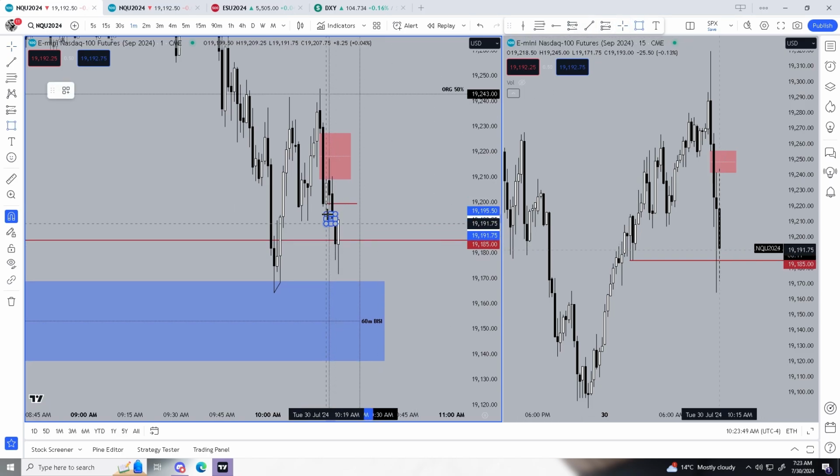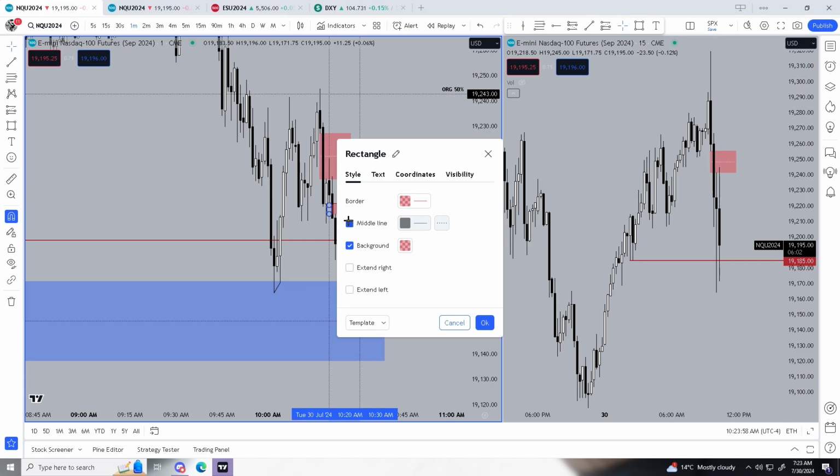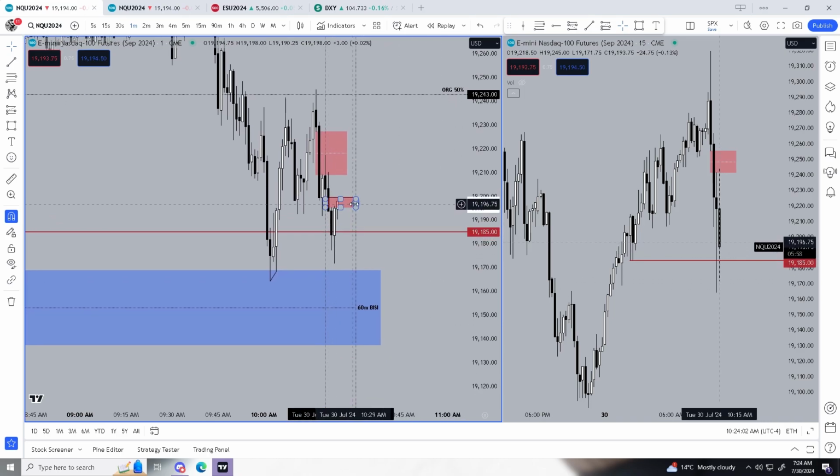I'm watching this fair value gap as well as the order block. This one should be the one to push price down. If it does want to go lower, it should use this fair value gap right here. This order block.